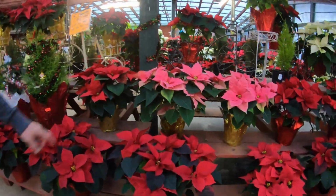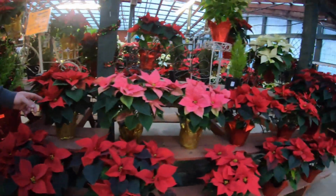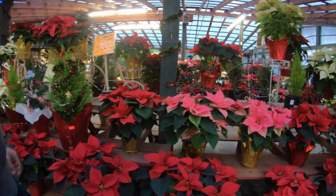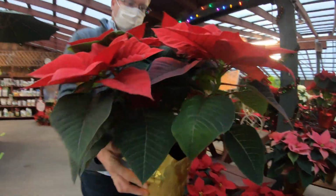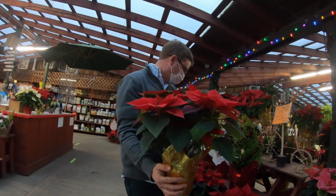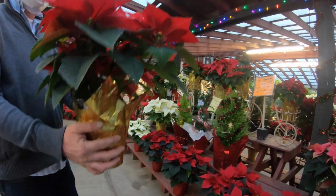It's a different type, huh? This one? Yeah, this one. It's not that crowded as this. Mm-hmm. It's not that crowded. I think it's more green. More leaves than the flower.